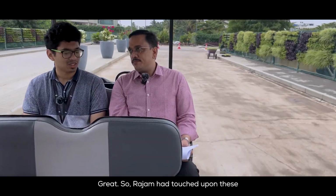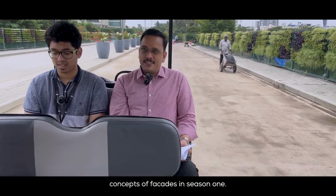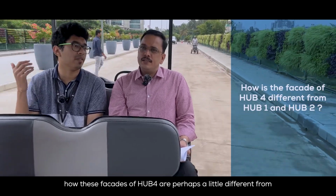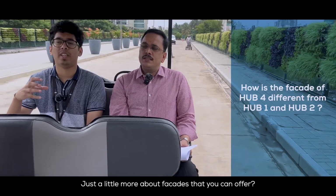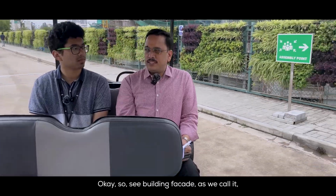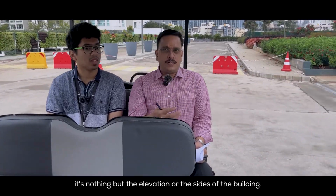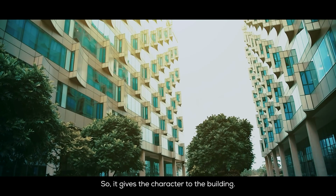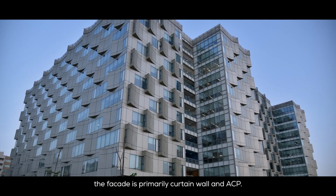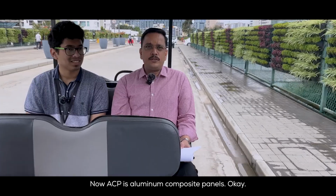Great. So Rajam had touched upon these concepts of facades in season 1. So talk to us a little more about how these facades in Hub 4 are perhaps a little different from the ones in Hub 1 and Hub 2, or just a little more about facades that you can offer. Okay, so a building facade, as we call it, is nothing but the elevation or the sides of the building. It gives the character to the building. In Hub 1 and Hub 2, as you can see, the facade is primarily curtain wall and ACP. Now ACP is aluminum composite panels.